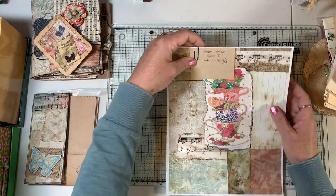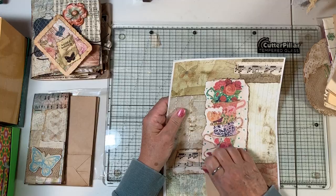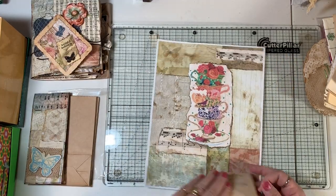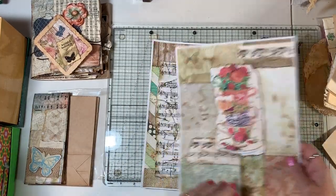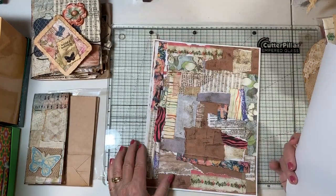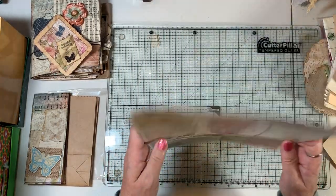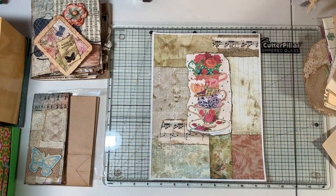Snippet collage papers I made. How fun. Oh, that's so cute. Oh, those are really fun. Going to use those to do some collaging. Thank you so much, Amber.